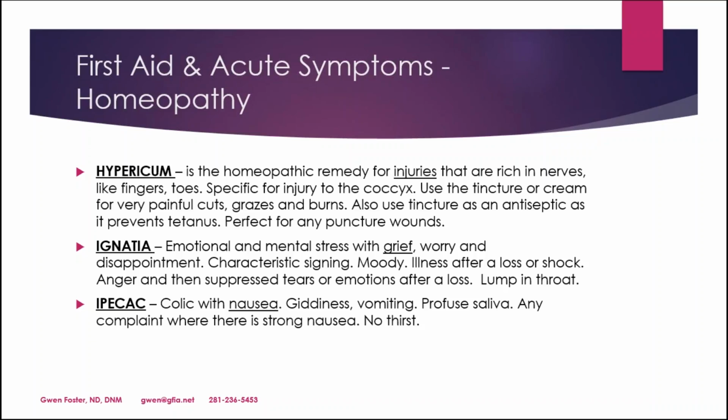Hypericum is a homeopathic remedy for injuries that are rich in nerves like fingers and toes, specific for injury to the coccyx. Use the tincture or cream for very painful cuts, grazes, and burns. Grazes would be like road rash. Also use tincture as an antiseptic as it prevents tetanus. Perfect for puncture wounds. So hypericum would be your remedy instead of running to get a tetanus shot.